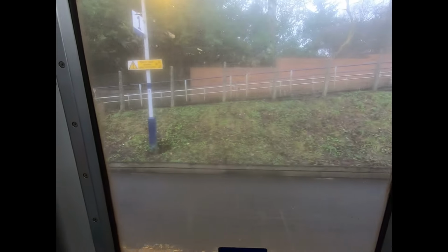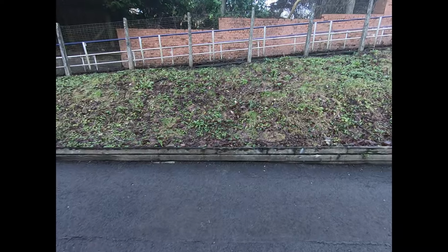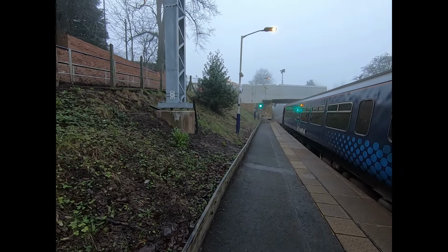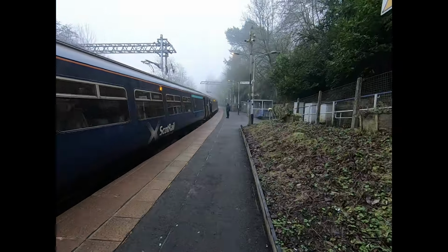Now arriving at Thornley Bank. Ooh, the screeching of the brakes. This is Thornley Bank. Oh, there's a new bridge by the looks of it. Half a bridge. Hopefully I can cross over to the other platform.